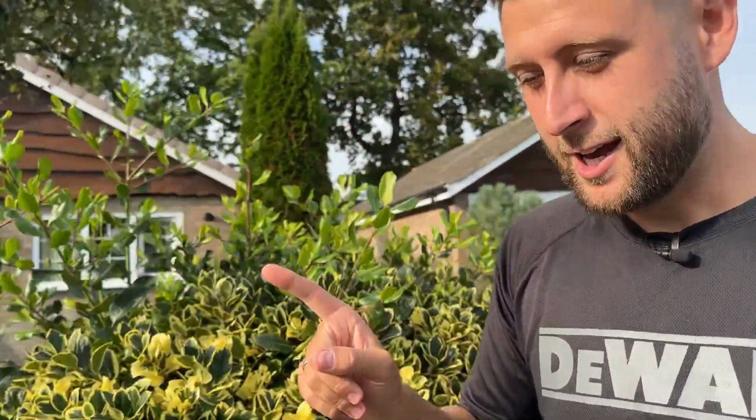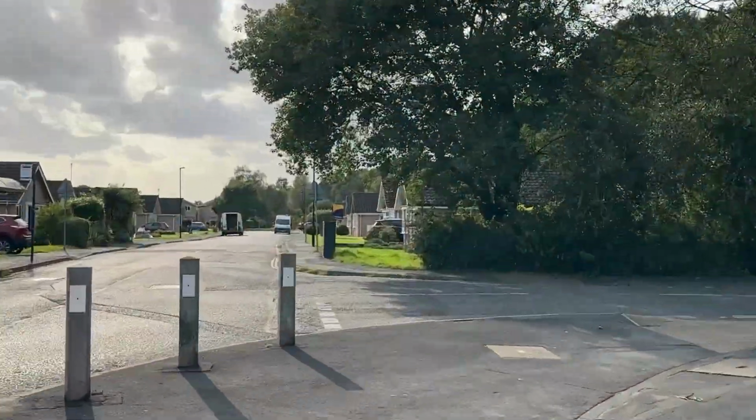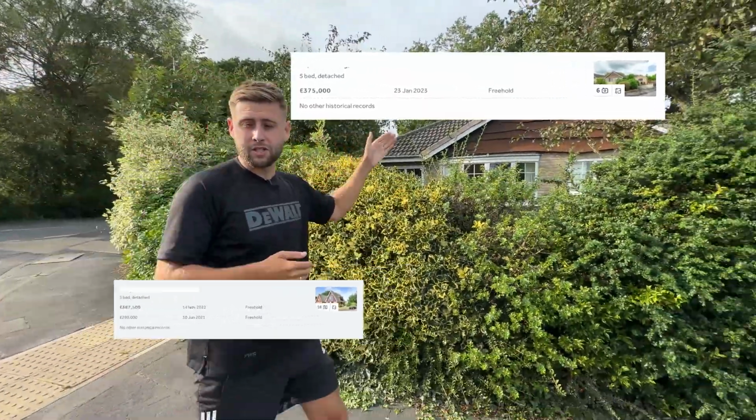But I want to show you a property next door, because this property went on the market recently for £375,000 and it sold within days, which tells us that that's a good buy. And our sold house price comparables show that once we've done a refurbishment to this property, it will be in the region of £350,000 to £400,000.